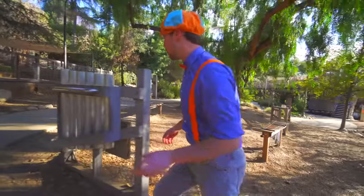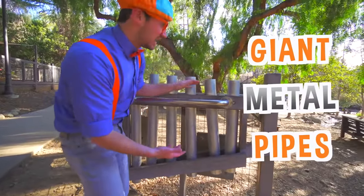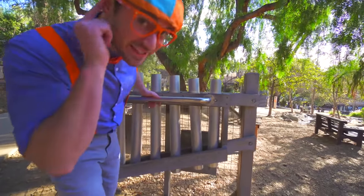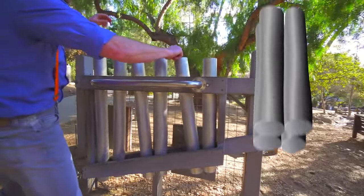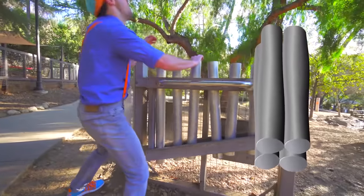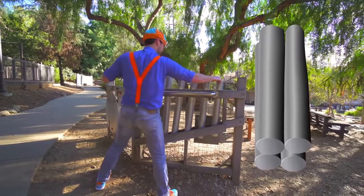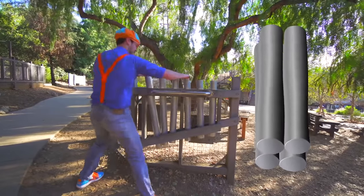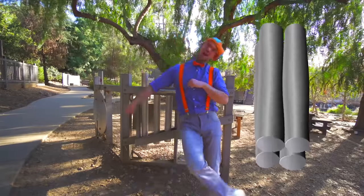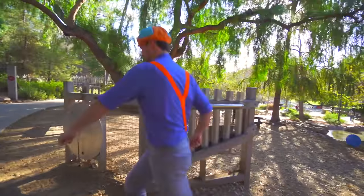Instruments are here. Ooh, look at these. These are giant metal pipes, and you smash them together. Check it out. Listen. That was awesome. Okay, there's some more over here.